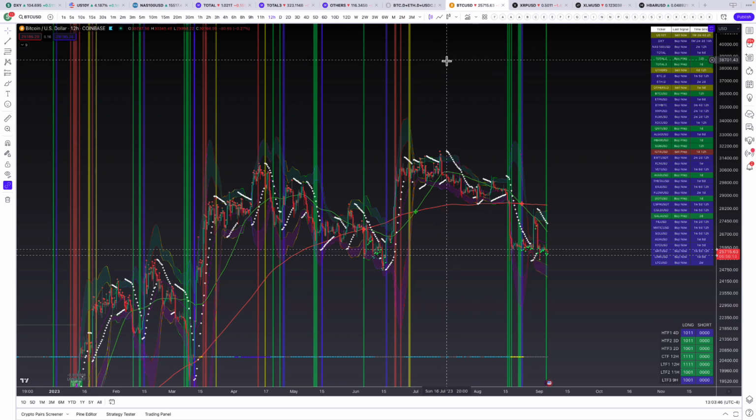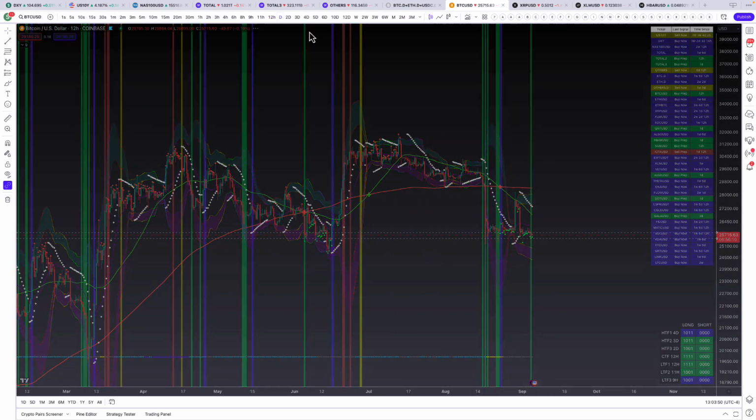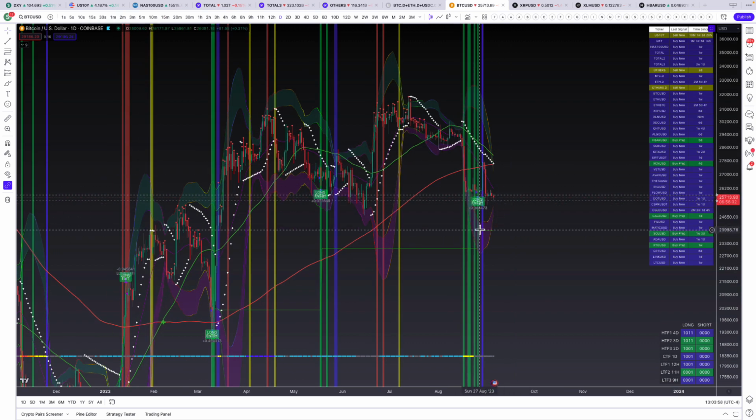Then if we look at Bitcoin right now, we have a 12-hour prepare to buy soon signal. We go to the 1-day chart. We already got our long entry flash and the buy now come in. Now we're back down in the zone, and then we have the void line squeezing in. So we have our support here around 25,300, and then we have our overhead resistance around 26,250, and we're just kind of crabbing, going sideways.